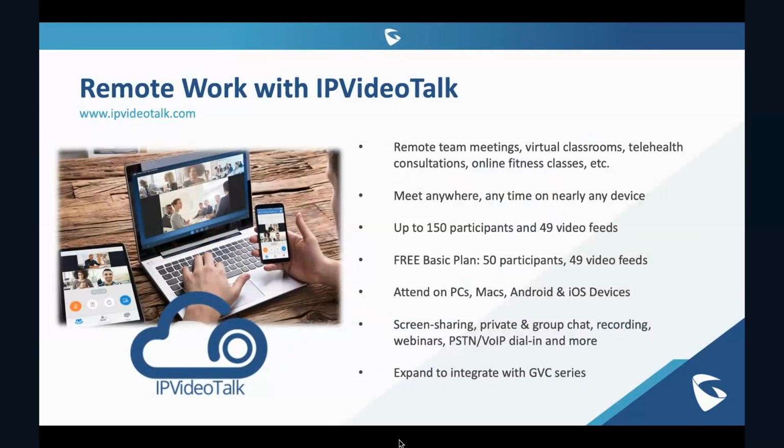So working remotely with IP Video Talk. Essentially, it is a cloud-based platform. It's full WebRTC based, so it does not need people to install a specific application on their device to attend a meeting. It allows remote team meetings, virtual classrooms, telehealth consultations, online fitness classes, etc. It allows people to meet anywhere, anytime on nearly any device, and that is because it is WebRTC based.